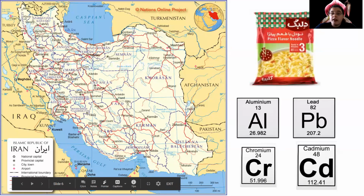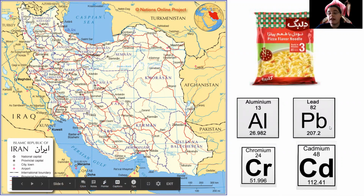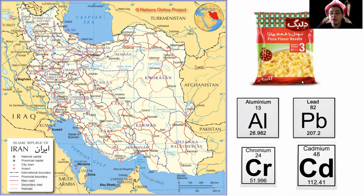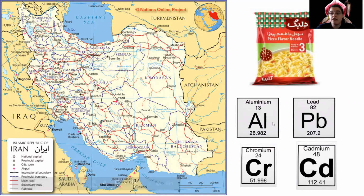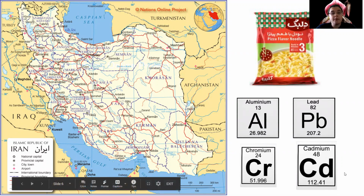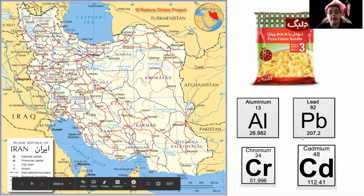Also in 2018, some researchers in Iraq looked at the presence of heavy metals in domestically produced noodles. They found aluminum, lead, chromium, and cadmium. Aluminum was present in all samples. Lead, chromium, and cadmium were only present in some samples. Lead and chromium were both found to exist at higher than the regulatory agency's level of acceptable content. And these are all heavy metals that are neurotoxins.